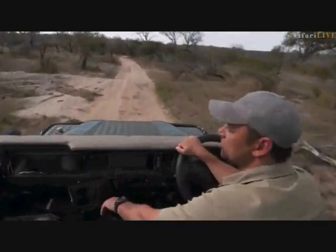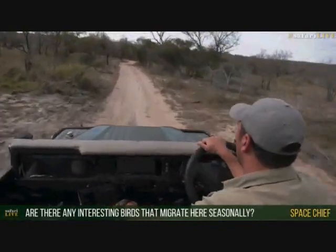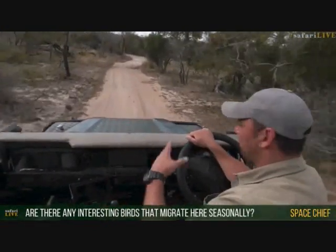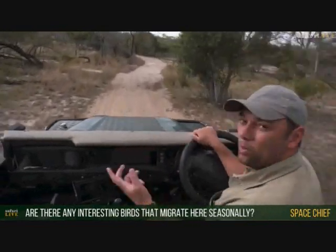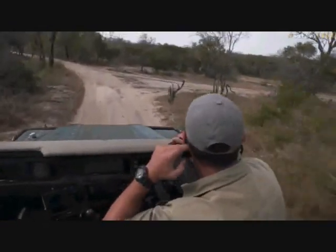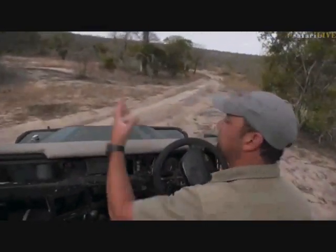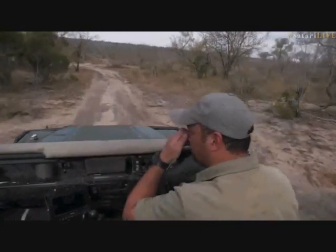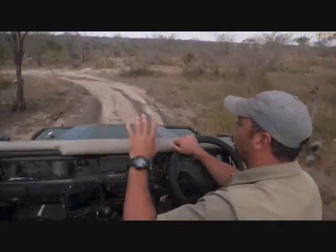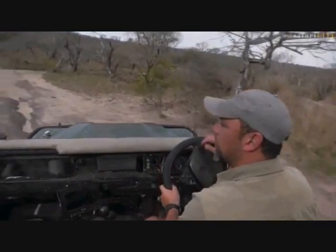Space Chief, you asked about any interesting birds that migrate here seasonally. There are a number of interesting birds that migrate here during the summer months. So now, October, November, December, we start getting all the migratory species returning to southern Africa. The reason is that in the summer months they come down and breed; it's warmer, there's a lot more food for them, there's water, and good vegetation to build nests. Then they'll leave around March, April next year and fly north for our winter, in search of warmer climates.